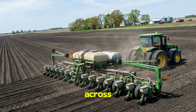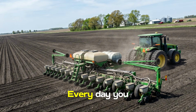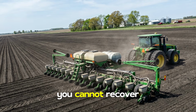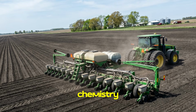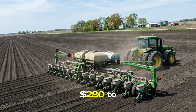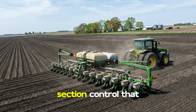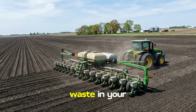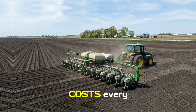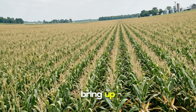The agronomic data across the Corn Belt on planting date and final yield is not subtle. Every day you slip past your optimal planting window costs you yield potential you cannot recover with more fertilizer or better chemistry. It's gone. And with quality corn seed running $280 to $340 per bag in 2026, section control that eliminates overlap waste in your point rows and headlands is a real, trackable reduction in your input costs every single season. But here's the thing about planters I've never once heard a dealer bring up.